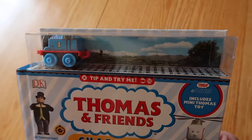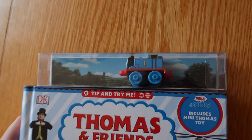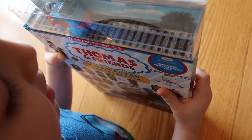I think they want you to do this where it goes back and forth. I've been debating whether to pull that out of there or keep it in there as a collector's piece, since we already do have that Thomas mini, I'm pretty sure. And there's track right there. There's pretend track in there.